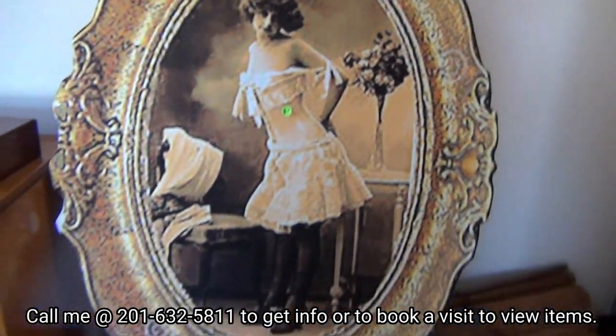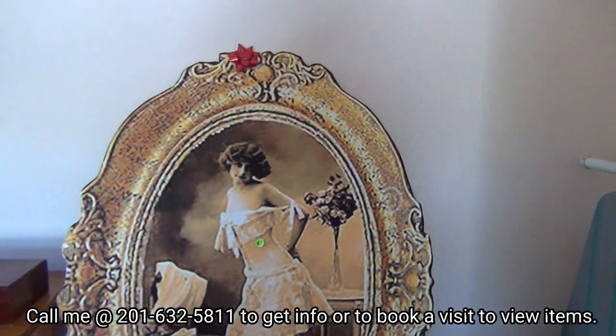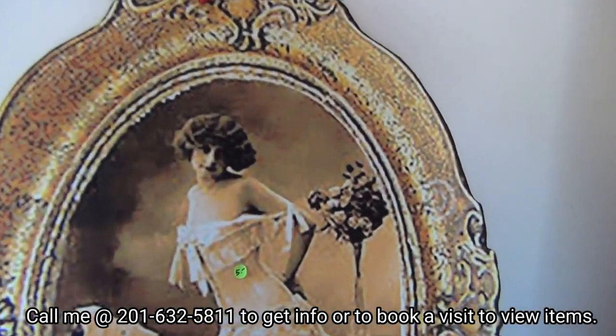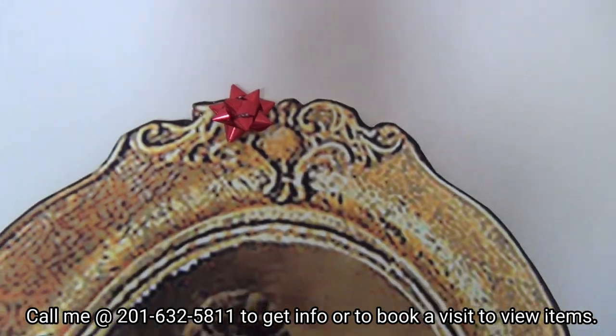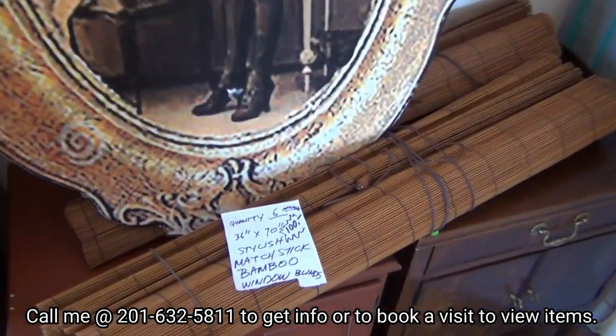I never had it up. I didn't have the wall space, but I thought maybe she could come with me where I'm going next. But you could have this lovely lady for $5. And she already comes gift wrapped. Look at that. So if you need a birthday gift, come on down.